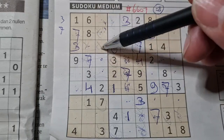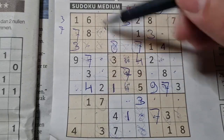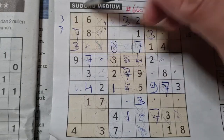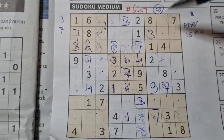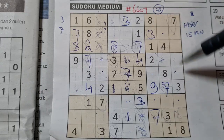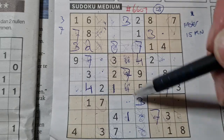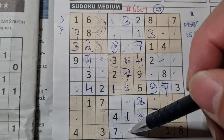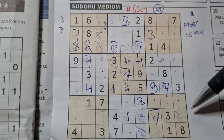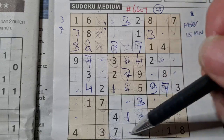9, 2. Yeah, 4 missing numbers in this big square. One of the missing numbers is 2. We have a 2 in the third column, so no 2 in these 3 boxes. So 1 box left for the 2 in this big square should be there. Need a 2 here. Okay, so need a 2 there.